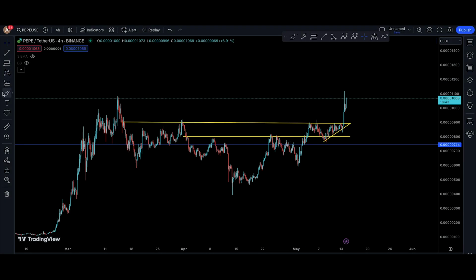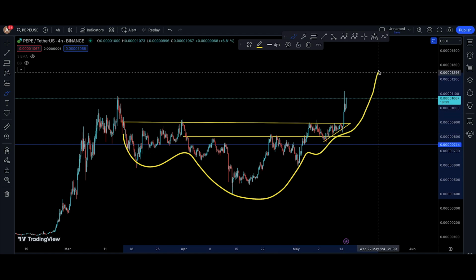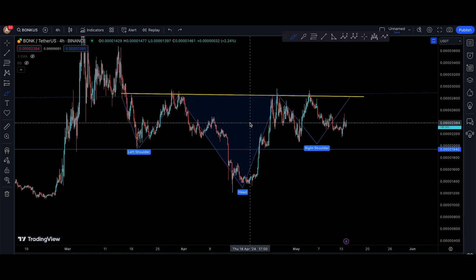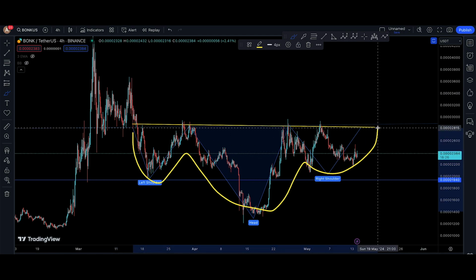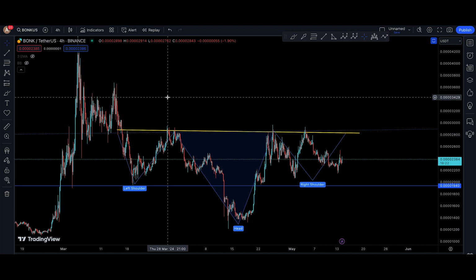But you can see that PEPE, I've been talking about PEPE's inverse head and shoulder for quite some time, and it seems like it's going to be flying up to 1300, I guess. So the thing is that when I talk about Bonk and the inverse head and shoulder, look, we still have the possibility of making this inverse head and shoulder. Now, what is the coin pair that I was talking about?